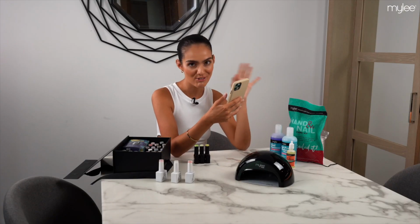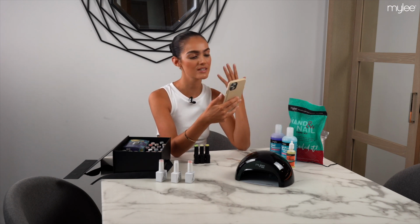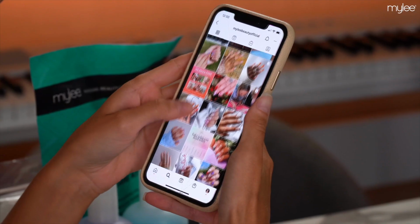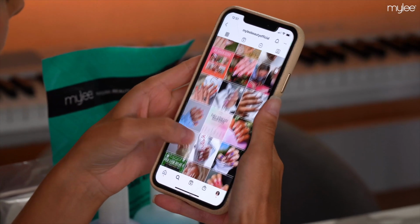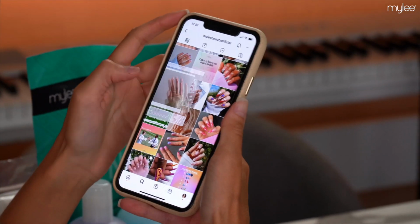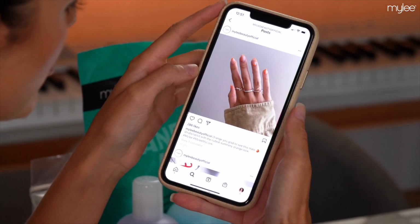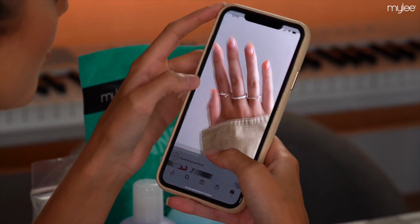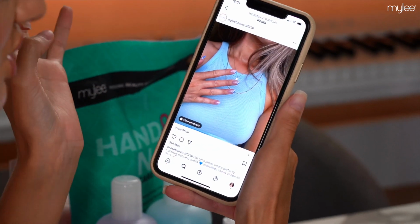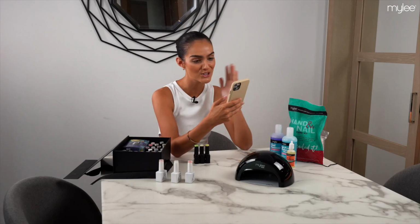So guys, I am really struggling on which design to go for today. As it's my first time, I wanna go for something that's realistic, but it still looks really cool. So I'm just on the Mylee Instagram page, just having a look at all the designs. There's so many amazing designs. I am spoiled for choice. I really like the negative space, and this one is by Ruby Nails It on Instagram. This is really cute. And I also found one which is a half French tip, and that's by She Filed It on Instagram. They're both so cute and there's so many to choose from.